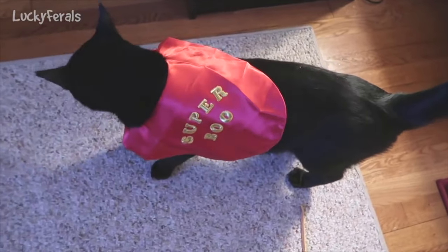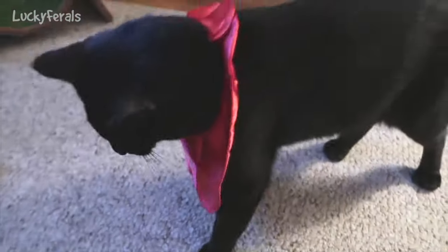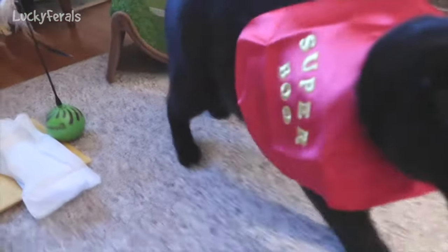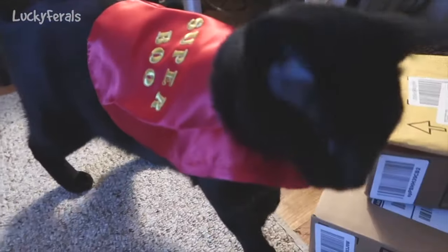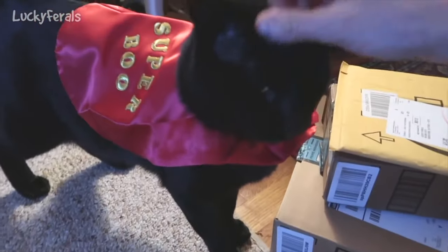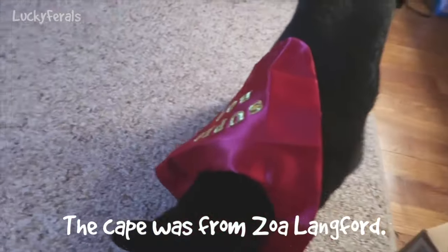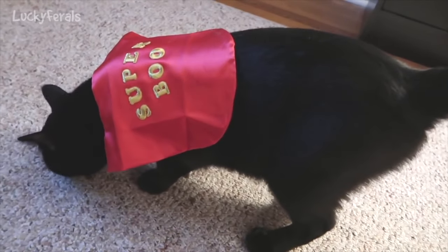Hello, Boo. Hello, Super Boo. Oh my gosh, he just shook and now it looks like a bib. He's so cute. Super Boo. Come on, Super Boo. Thank you, Zoa. That is so adorable. Did you make that yourself, Zoa? Super Boo is eating his crunchies.